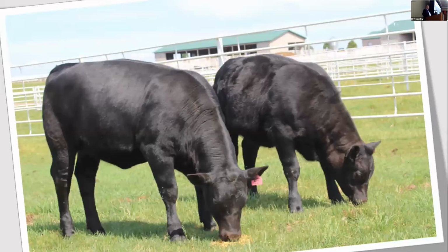So we introduced it by microinjection into embryos, and here I'm showing 2 full sisters, 100% Angus. The one on the left, I think you can tell, is the gene edited one, and the one on the right is normal. So no take. Quite a drastic difference in the hair length.